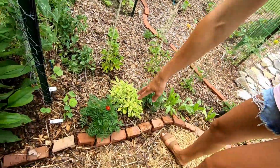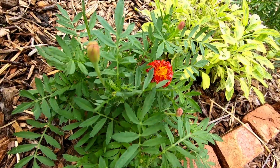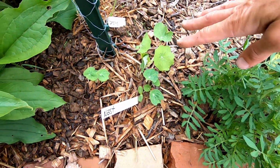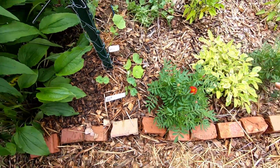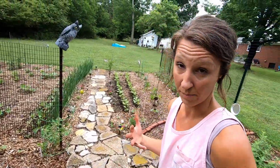All right, marigolds are always a must in the garden. They put off a really strong smell, so they're a good pest deterrent. Also, nasturtiums are a pest deterrent as well. Like the aphids will kind of go to the nasturtiums rather than your peas, peppers, tomatoes. So you'll see a lot of marigolds in the garden. That seems to really help my pest problem.